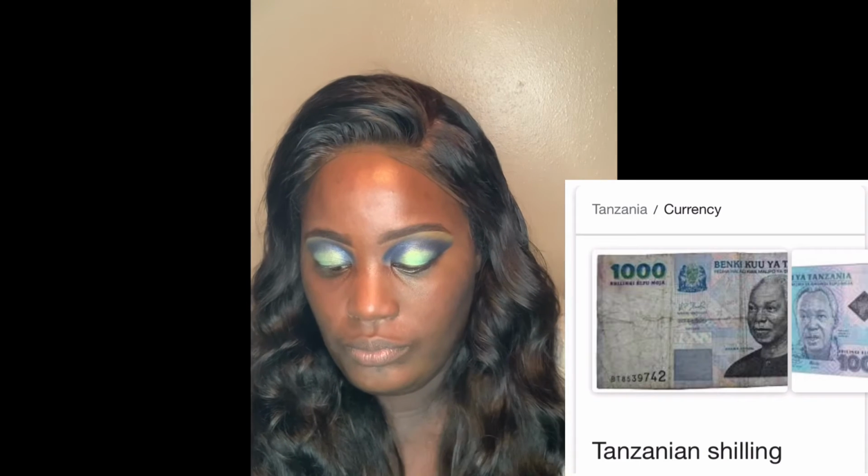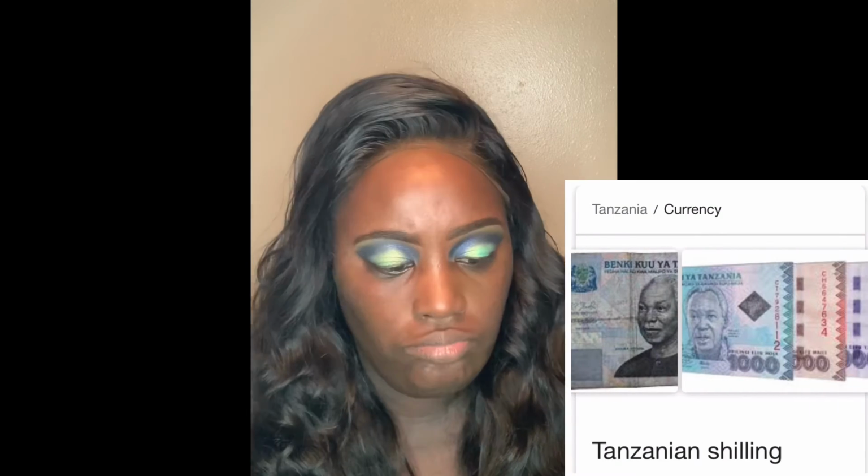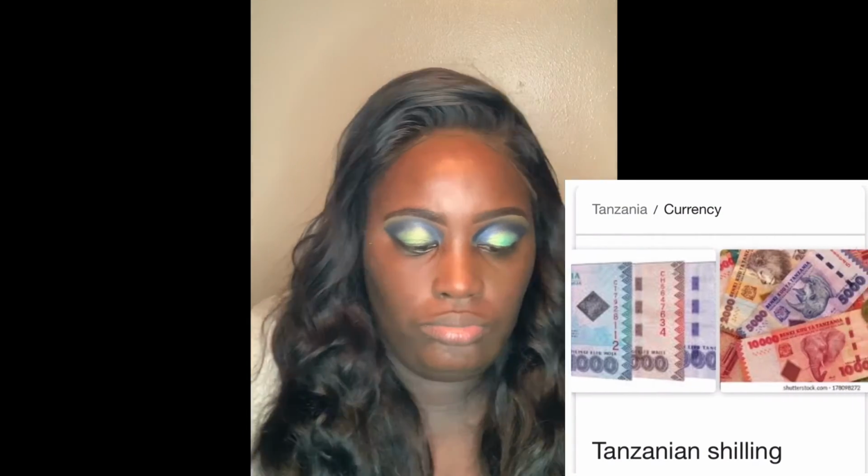And for foundation, I'm going to be using the Maybelline Smooth and Dewy in the color 375. Tanzania currency is called Tanzanian shillings. The equivalent of $1 is $2,318.50 in Tanzanian shillings. Baby, I need to go to Tanzania with this hot 100 right now.